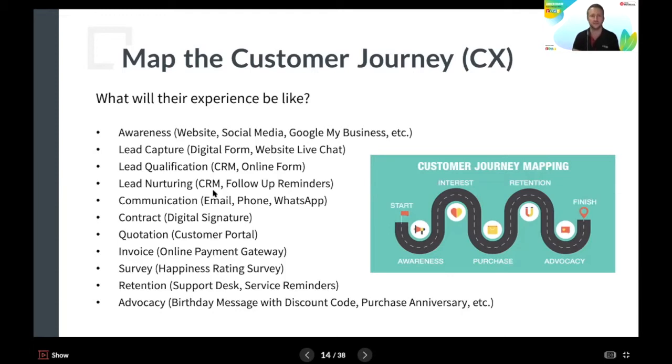And then advocacy. So you want to build loyalty and advocacy with your customers, or anyone. It could be a sphere of influence who doesn't even own a property, but you want them to feel that they've got a relationship with you and your business, so that they promote you to other people. So you can send them a happy birthday message with a discount code, or you can just send them a happy birthday message saying that you can do a free valuation, or find something that you can give them, maybe a coffee voucher or something, you know, a purchase anniversary, the anniversary of purchasing a home, things like that.